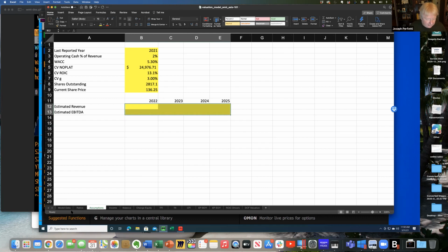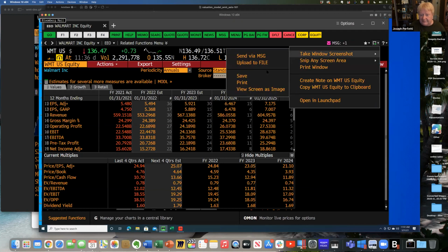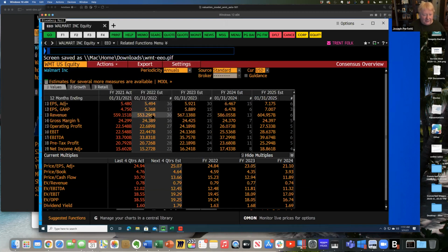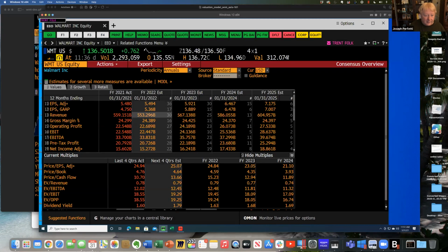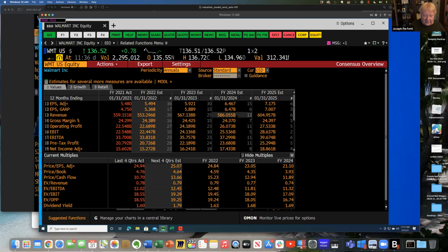Okay. So what I'm basically going to do in yellow is I'm going to take the EEO screen, and we're going to take another screenshot. This will be screenshot number 3. And I'm basically going to put in these numbers into my model. So 553,296 goes right there. 567,138. 586,055.